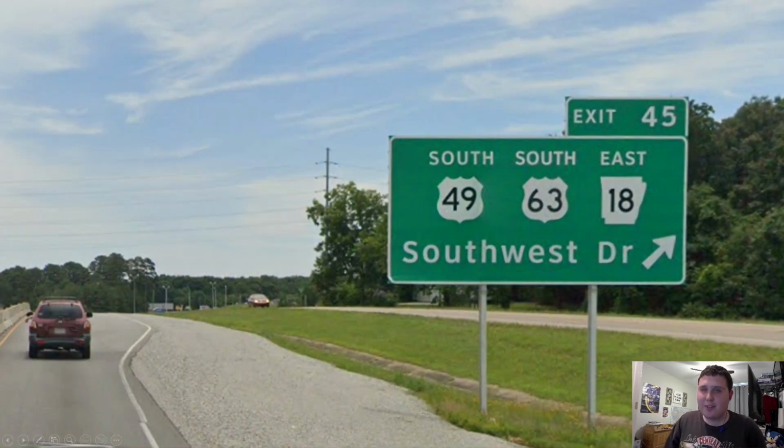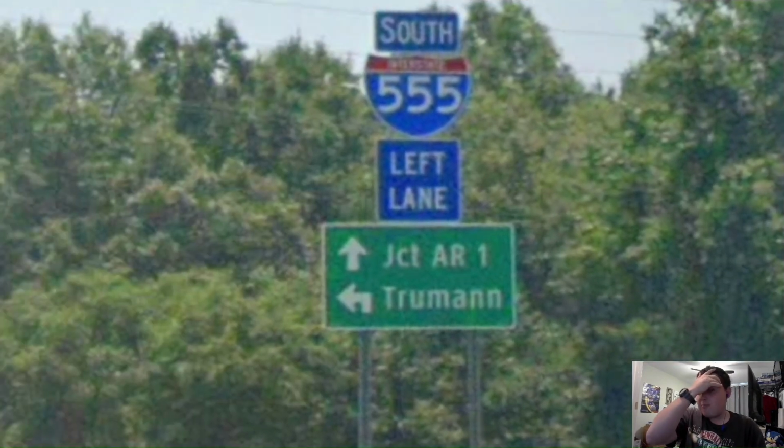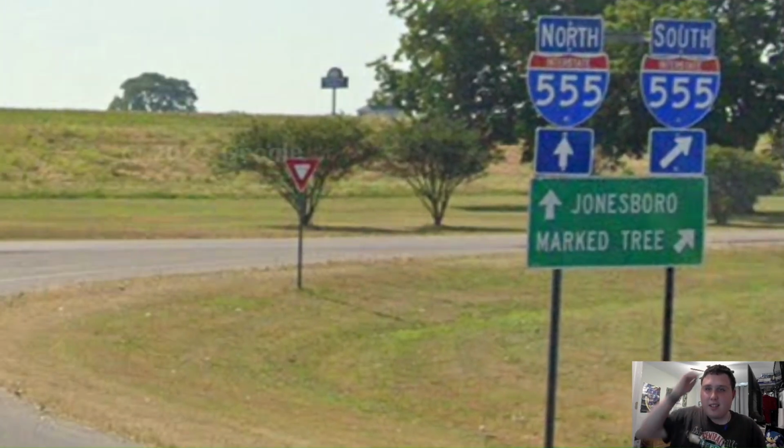And here's the exit for US Highway 49, and US 63 is also leaving us here too. Let us see what we're signing south here on 49 and 63. Oh, it looks like we're signed for Memphis, and apparently Arkansas decided to throw in a couple extra letters, and they all form the word West? No, that should just be Memphis proper. Why are you signing West Memphis? But then they stick to these secondary signings because at another interchange we're now signed south for Truman. What happened to Memphis? Again, now we're signed for Marked Tree. No, what happened to Memphis?